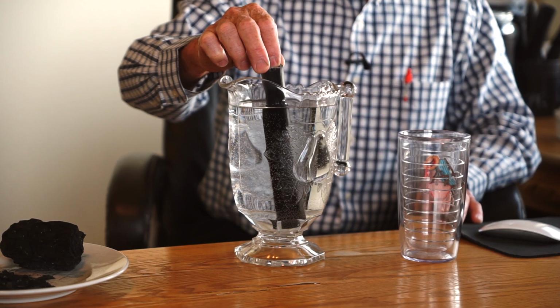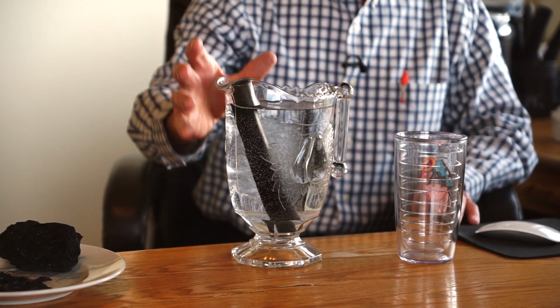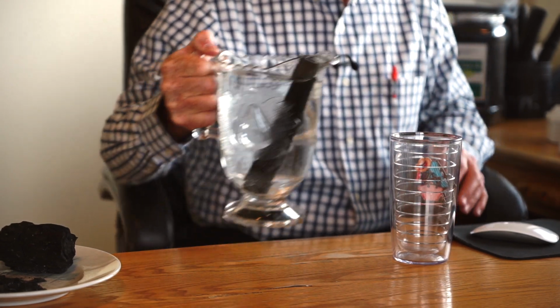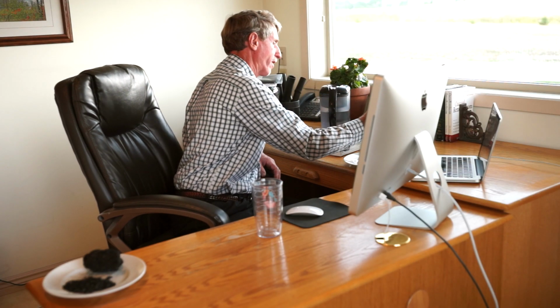Now this is bamboo charcoal. It's not activated charcoal. This was over 40 years ago. And that piece of charcoal in the water for 24 hours took out all the bad odor, all the bad flavor, and some of the color other than charcoal black. And the water tasted like spring water. Now that was over 40 years ago. Today we have a whole host of water filters that don't use regular charcoal. What they use is activated charcoal.